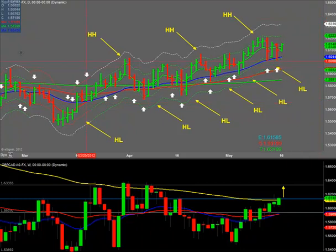This is Cable CAD, and it's one of the reasons that I like the setup here. I have some concerns. I'm going to point them out, but I am going to probably take a trade on this one. There's just a really good, strong precision of higher lows on the daily.